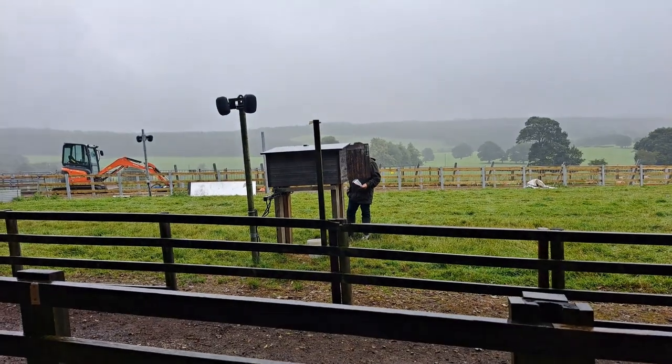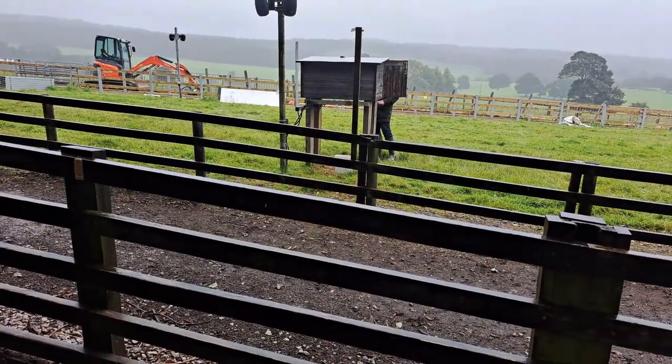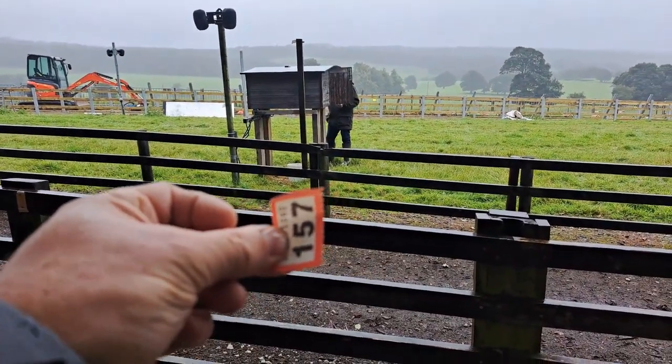If you've got that colour ticket, then you're in with a chance for the free pass. Don't forget, we have the final ferret race at 3:20. Same rules apply over at the main farm entrance. I've got a red ticket in here.